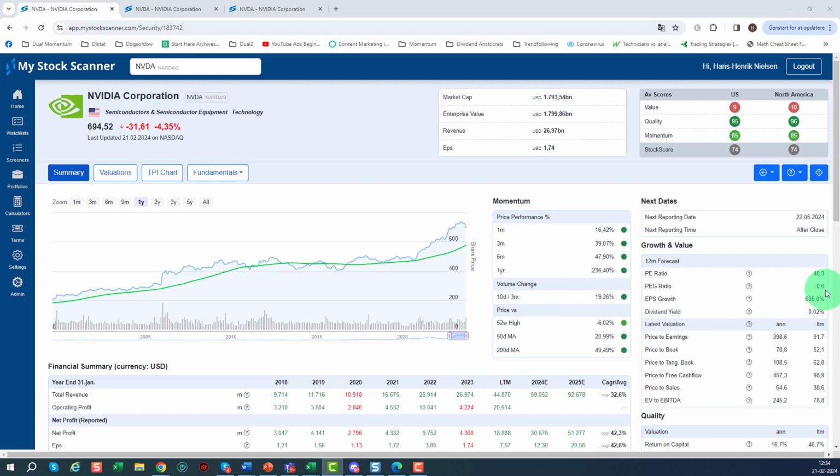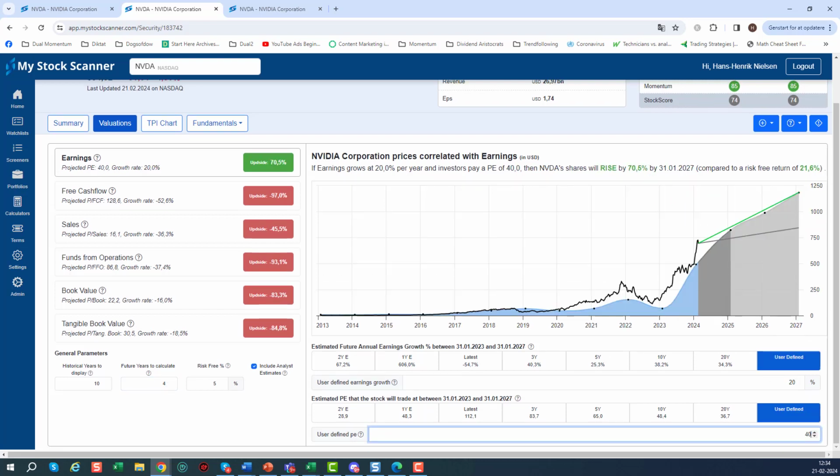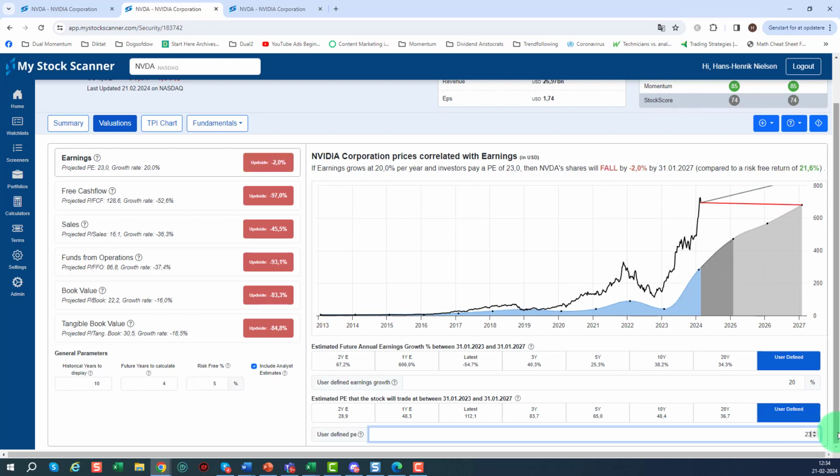If we are to assess the growth potential for the next 2 to 3 years, let's take a look at the value graph in MyStockScanner. Assuming they can maintain the estimated growth for the next 2 earnings reports, and if we set the growth in 2026 to 20% along with a PE ratio of 50, then there is an upside in Nvidia of 113.1% over the next 3 years. If the PE falls to 40, the growth is 70.5%, and a PE of 30 would still send the stock up by 27.9%. We have to go down to a PE of 23 before the stock would fall over the next 3 years. And remember, the PE is nearly 100 right now.